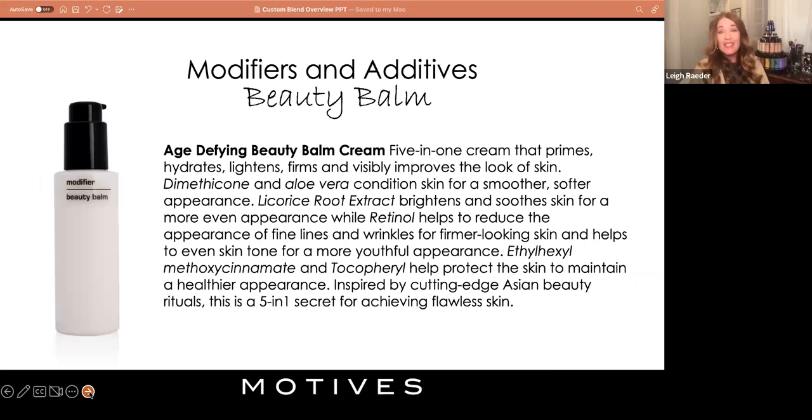It's called Beauty Balm, and it is a 5-in-1 cream that primes, hydrates, lightens, firms, and visibly improves the look of the skin. Who doesn't want that? It does use ingredients like dimethicone and aloe vera, which condition the skin. It does have some licorice root extract, which brightens the skin. It also does have vitamin A or retinol, which helps reduce the appearance of fine lines and wrinkles for firmer looking skin. So it also has other vitamins that really do help maintain the skin's healthier appearance.